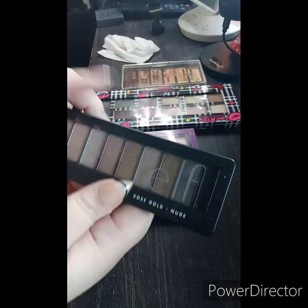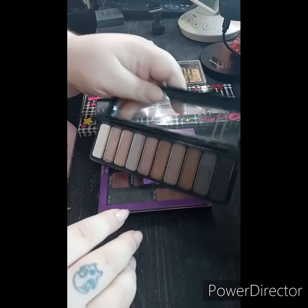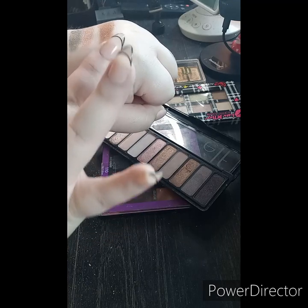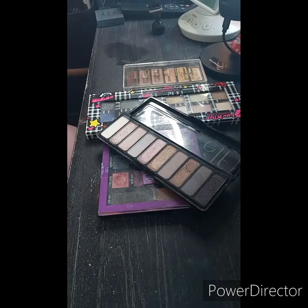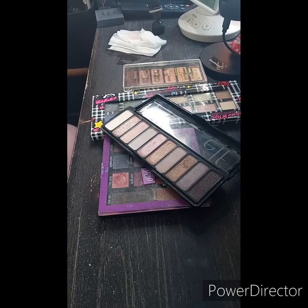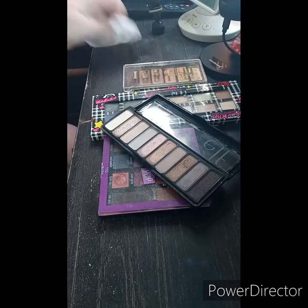So next we have, this is the e.l.f. Rose Gold Nudes. I got this as a free gift with purchase, and it is a beautiful palette, but I have to tell you, I never reach for it. But it is so pretty. Let me swatch a couple of these mattes, because these mattes do not give any depth. Ooh, that's a nice black, though. And then those are the shimmers over there.